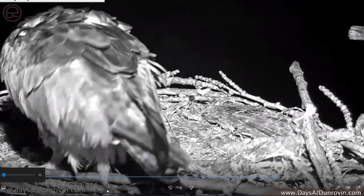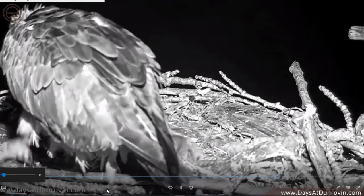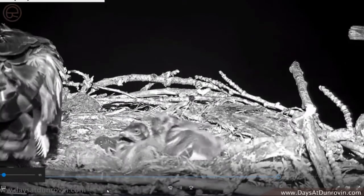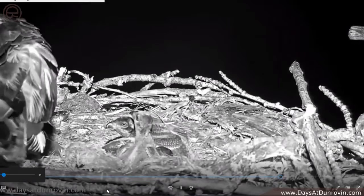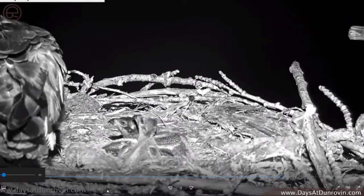Now, this makes all the difference in terms of the health of the chicks and the strength they will have to make that big migration at the end of the summer. You can see that their egg tooth are gone. No more little white spots on the top of their beaks. It's all gone by now.